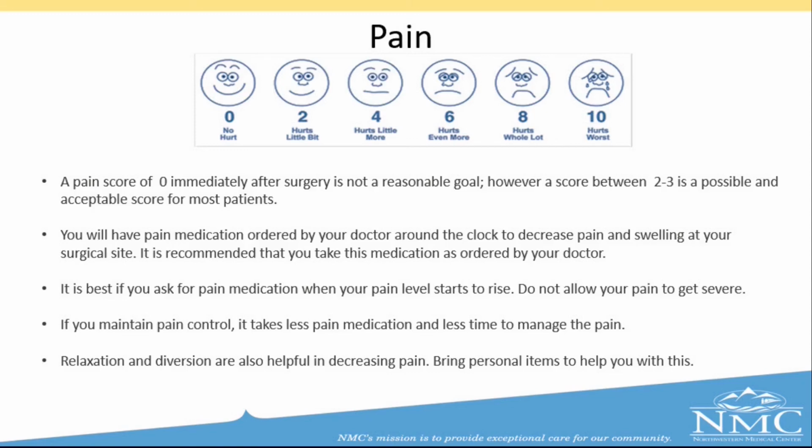You will have pain medications ordered for you by your doctor around the clock to help decrease pain and swelling at your surgical site. It is recommended to take this medication as ordered by your doctor. It is best if you ask for any additional pain medication when your pain level starts to rise. Do not allow your pain to get severe. When our pain levels are very, very high, an 8, 9, or 10, it takes a lot more medication and time to be able to get it down to a comfortable level. If you maintain good pain control, it takes less pain medication and less time to manage your pain overall.